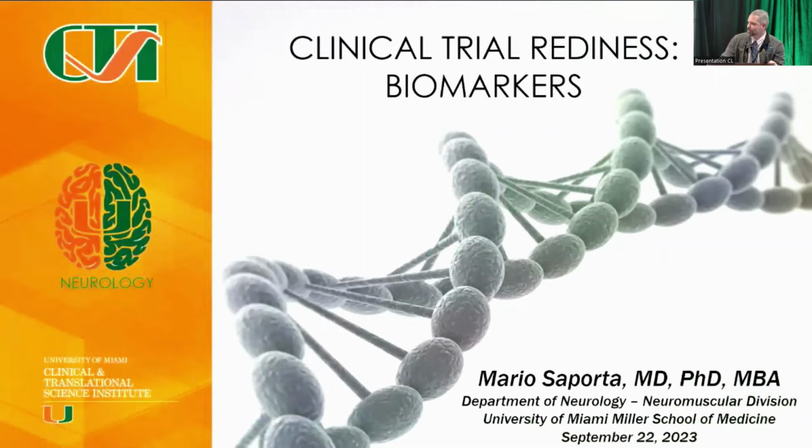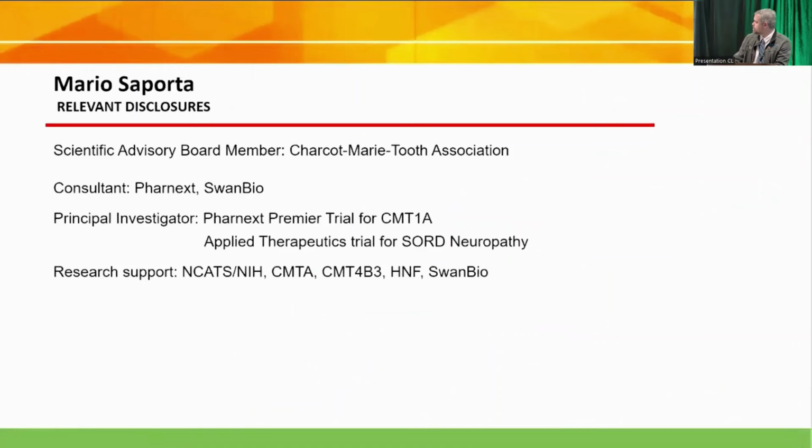And I'm going to basically pick up from where Katie finished her talk. So it's really dealing with the challenges that she presented to us and trying to figure out ways to overcome them through different strategies using biomarkers. So those are my disclosures.